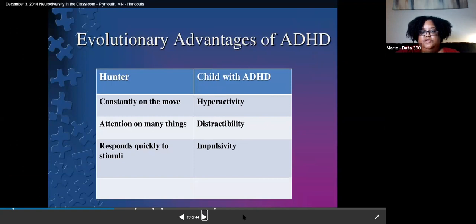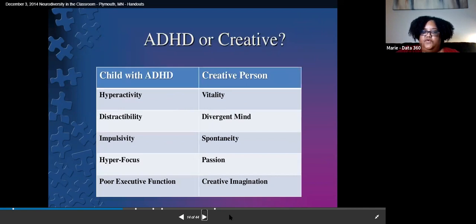And so you can look at each disorder as a positive or a negative. So instead of saying they're distractible, you can say they can put their attention on many things. Instead of saying they're impulsive, they respond quickly to stimuli. Instead of saying hyperactive, you can say they're constantly on the move. So the goal is to transform that into how to adapt the environment so that they can display their strengths and get help and resources where they're not as strong.